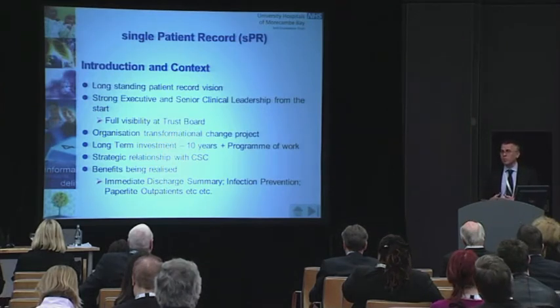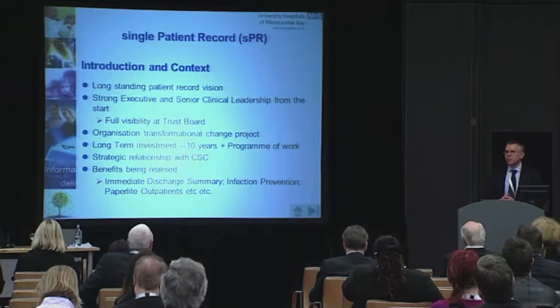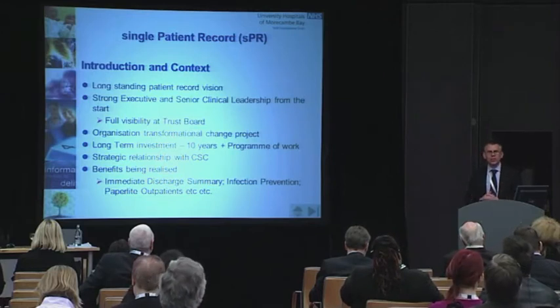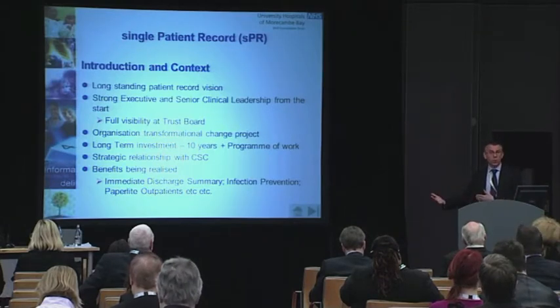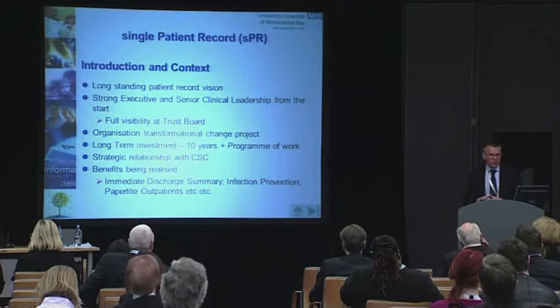In terms of infection prevention, our infection prevention team are paperless. They do things, for example, in terms of C. diff monitoring. So they actually look at patients as they come into A&E, and they're looking in remotely to see if they think there's a potential risk around C. diff for those patients. And then they will intervene early rather than later down the pathway. That has resulted in us having a very low C. diff rate at the moment, compared to previous years and also compared to most of the trusts.